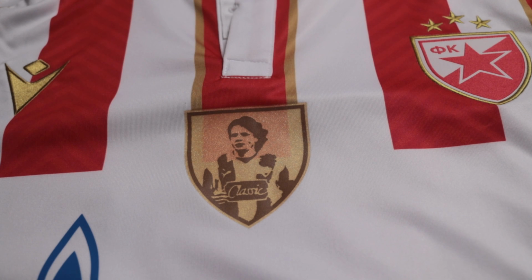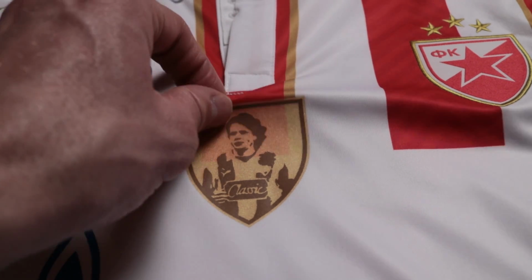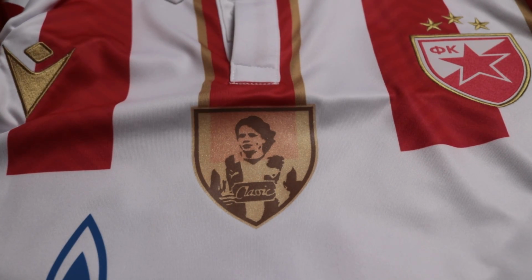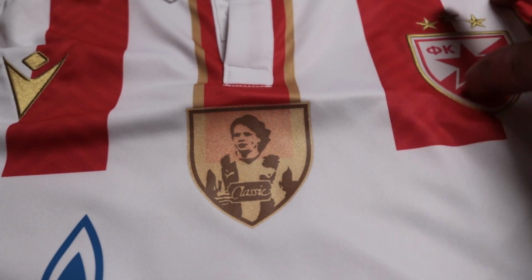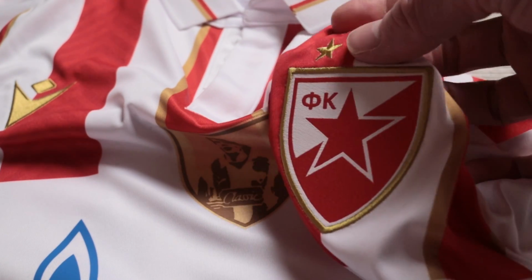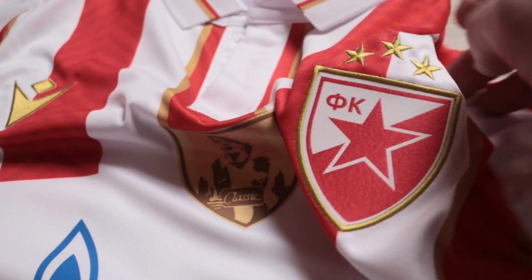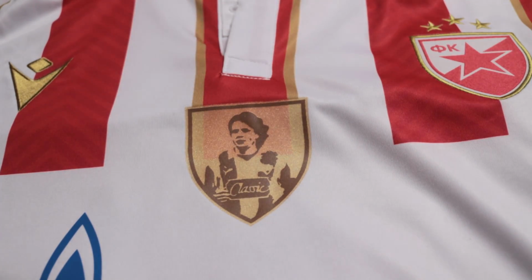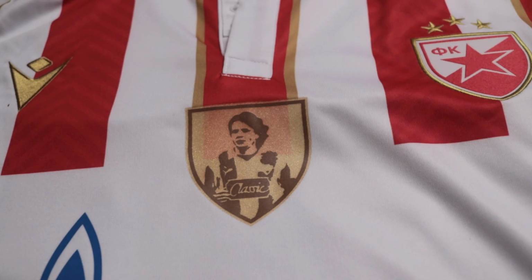All right, to start with the details, on the front of the jersey, we have the Sinisa Mihajlovic commemorative patch that they pressed on there. It is metallic gold. Now, guys, we have the embroidered Macron logo and fully embroidered Red Star Belgrade logo, along with embroidered stars right above it. Guys, unlike other player authentic versions, these are actually embroidered.